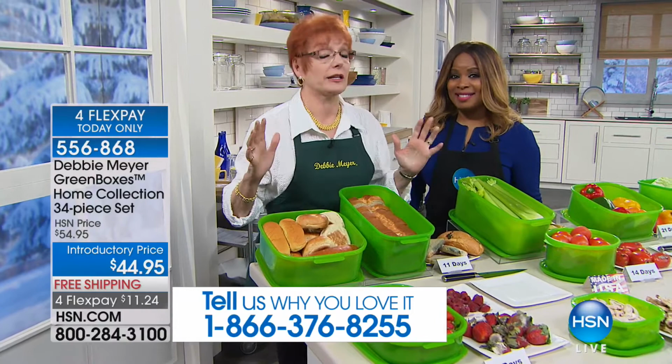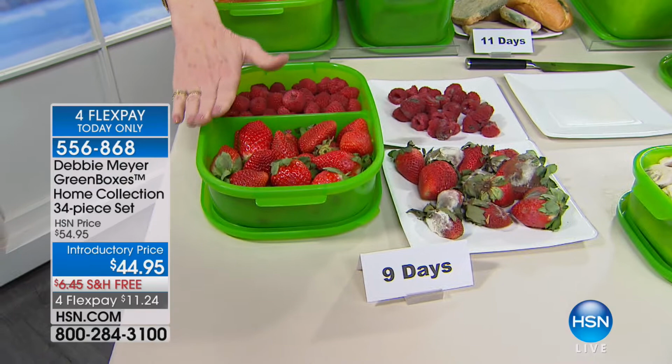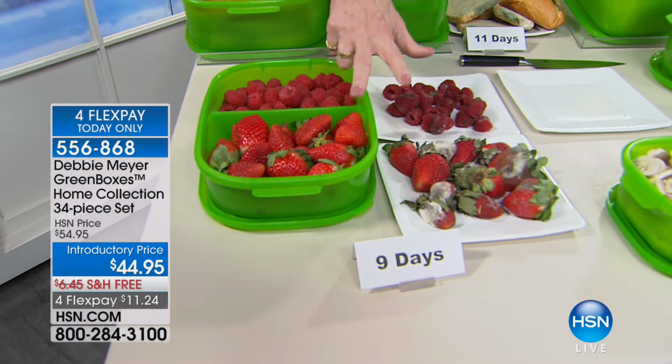There's a lot of pieces in it, and I know that was a lot to look at in terms of the graphic of how many pieces and what they are. But the most important thing to you is what they do for you. I want you to look at these strawberries and these strawberries. They're exactly the same age. They are 9 days. These raspberries and these raspberries are also 9 days.